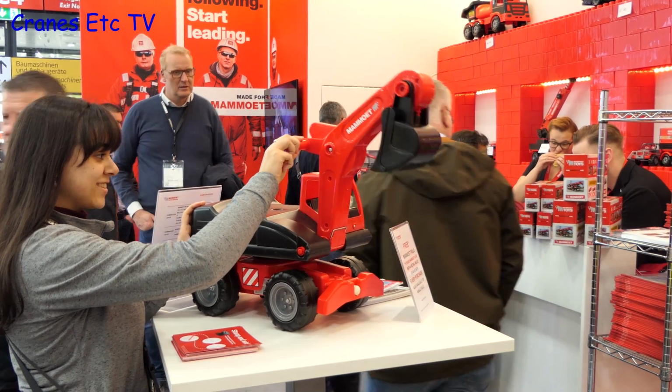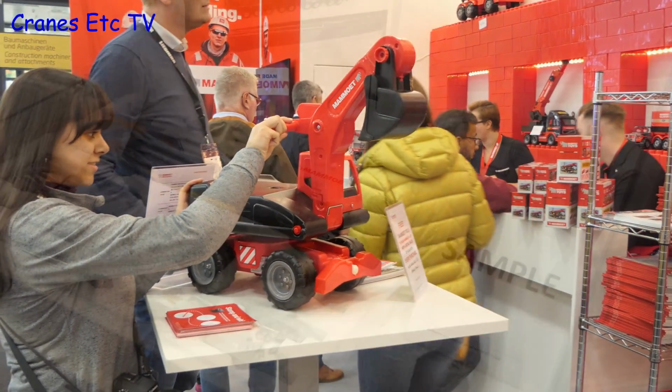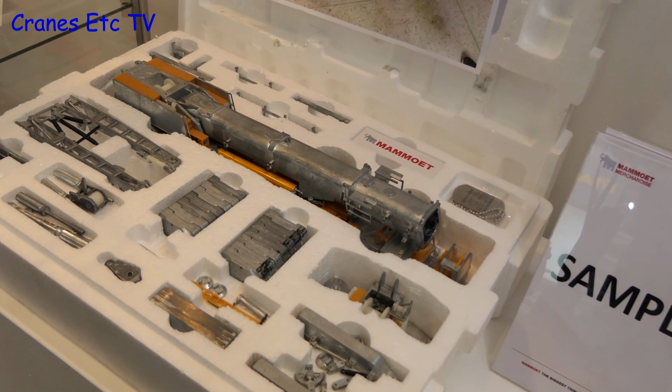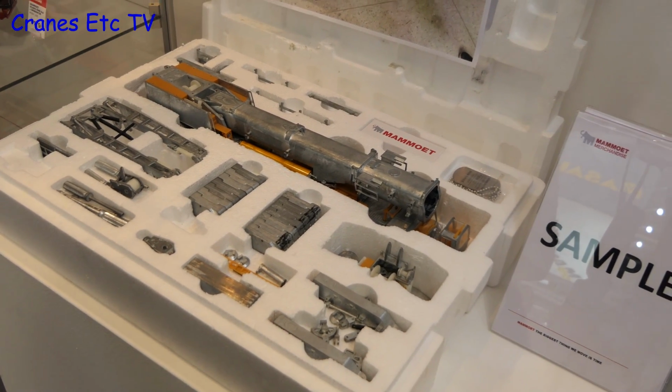So no visit to Bauma is complete without a visit to the Mammut store, and they've got their own stand here. And one of the things they've got on display is the prototype of the DMAG AC700. Oh, well, as usual, Lily's having fun. Found a new toy, have you? So here at the Mammut store, they've got a sample of the DMAG AC700 in a brushed metal livery, because it's only a prototype, not painted yet.